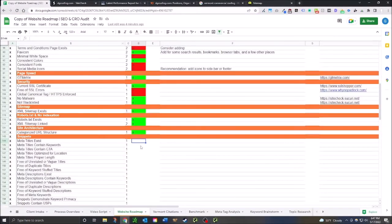Okay. Oh, and then, right, the keywords. That's the other thing. You want to include the keywords. It looks like they're in the meta title. You also want them in the meta descriptions. So meta titles exist. Yes, they contain keywords. They don't contain call to actions. They're not optimized for location. They're not really the proper length. They're a bit short.